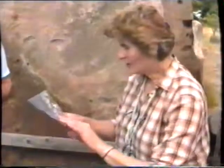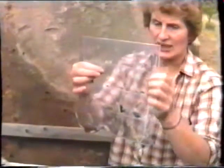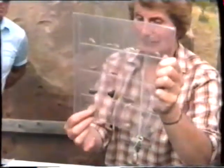Then there are some interesting fragments of little tiny tools here, and I can't really say what they were used for, but they have all been worked to some degree. One with a very flamboyant twist that might have been for some sort of scraping, and another leaf-shaped arrow tip there. They weren't necessarily pointed, just sort of flanged, as we expect a Red Indian arrow tip to be.